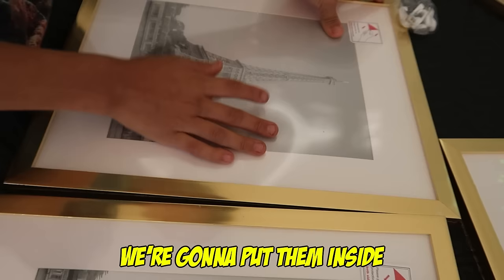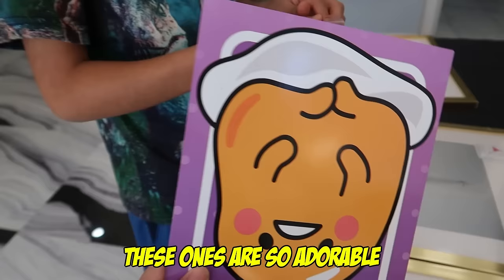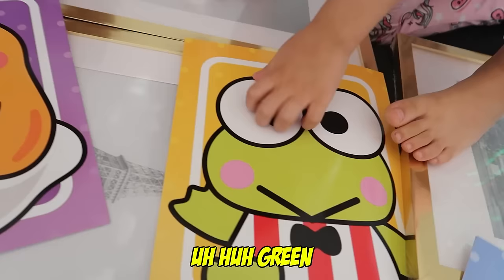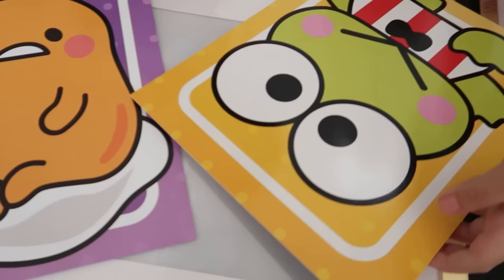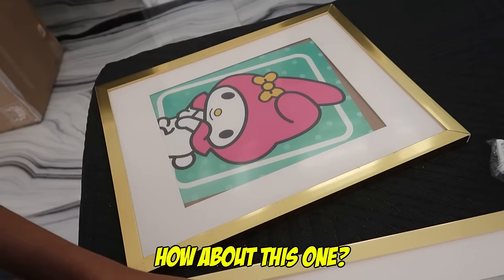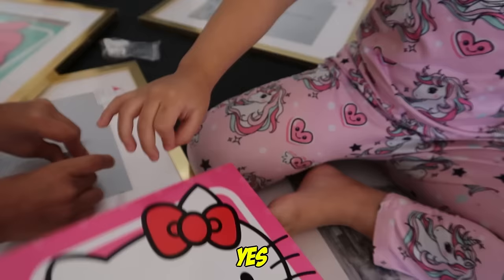Guys, look at this cute stuff that we got for Suri. We're gonna put them inside right now. Yeah, you wanna put them inside of these things. These ones are so adorable. Yeah, mi amor. You know them? Green. Uh-huh, green. And the only one that I know is this one. Love green. So it's probably purring, that is really tall. How about this one? My Melody. Do you guys like this? This is kitty. Oh, that one is kitty. It totally is. But Suri doesn't like kitty, so she only likes this one. So we're gonna be putting all this one except for kitty.